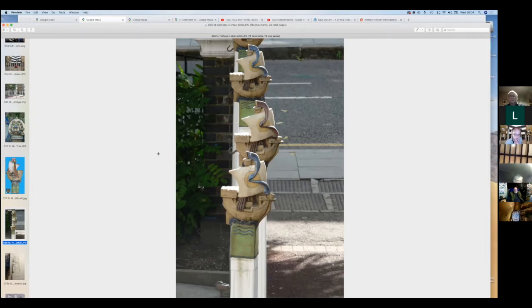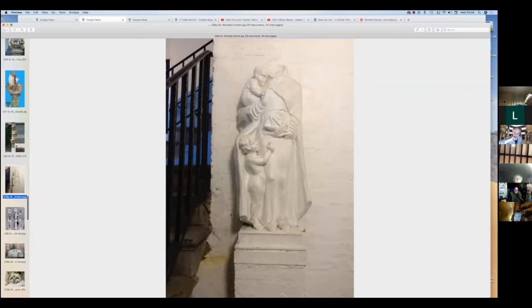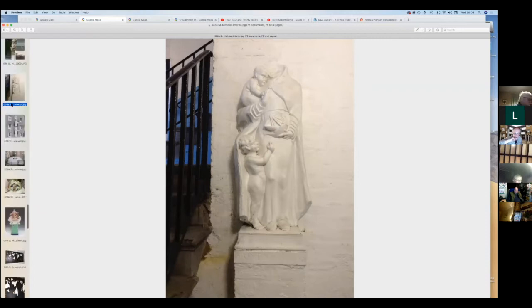We're doing well. Inside the flats, this is on the stairs going up inside the flats. I don't know if it's by Gilbert Bayes, but it's got the ship motif there, and it's obviously been damaged at some point, a long time ago, I think. But that's St. Nicholas's, inside the flats. You won't be able to see that normally.